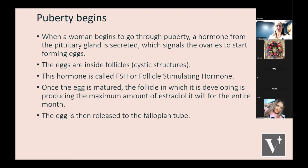When a woman begins to go through puberty, hormones secreted from the pituitary gland signal the ovaries to start functioning and forming eggs. The eggs are inside small follicles. These are little cystic structures, and they look exactly like little cysts. The hormone that comes from the pituitary is called FSH, or follicle stimulating hormone. Its job is obviously to stimulate follicles to grow an egg. Once the egg is matured, the follicle in which it's developing is now producing the maximum amount of estrogen it will for the entire month. And once this happens, within 24 hours, the egg is released.